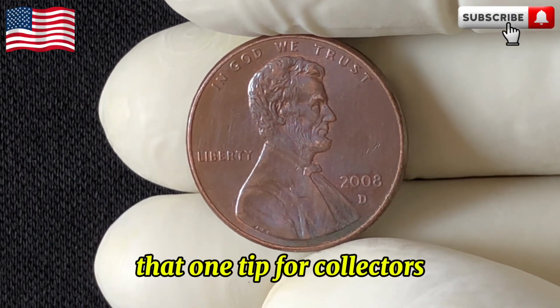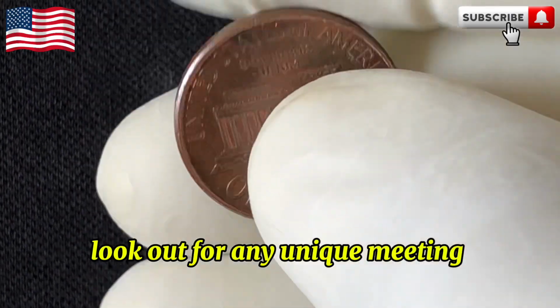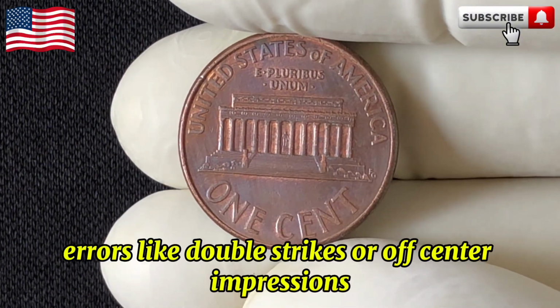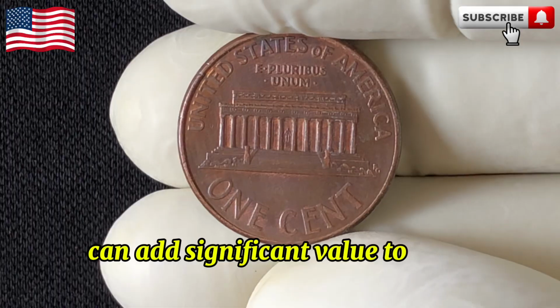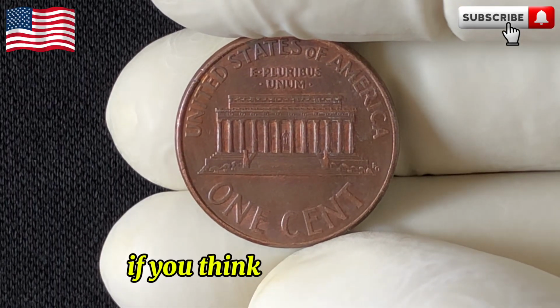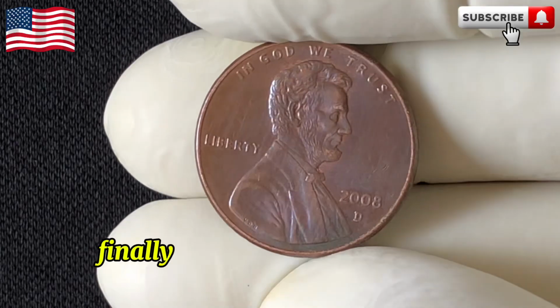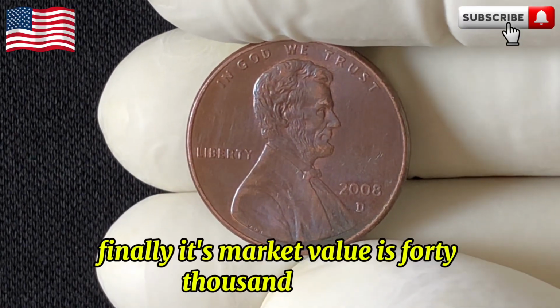One tip for collectors: look out for any unique minting errors. Errors like double strikes or off-center impressions can add significant value to your penny. If you think you found one, it might be worth having it appraised by a professional. Finally, its market value is $40,000.